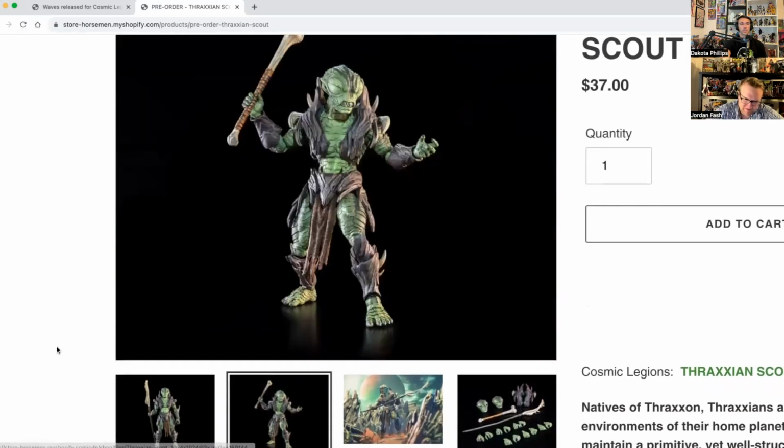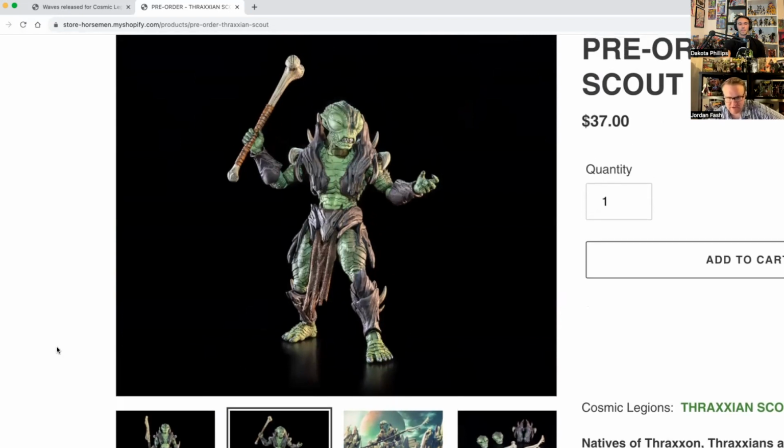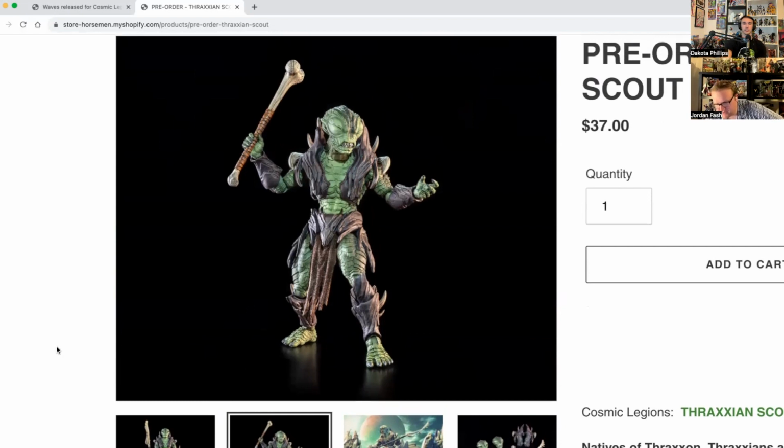So here's that angry head sculpt with the club. Is this a specific guy, or could this be like a troop builder? Is the intention that this could be an army builder? Sure. Like army. Yeah. Okay.